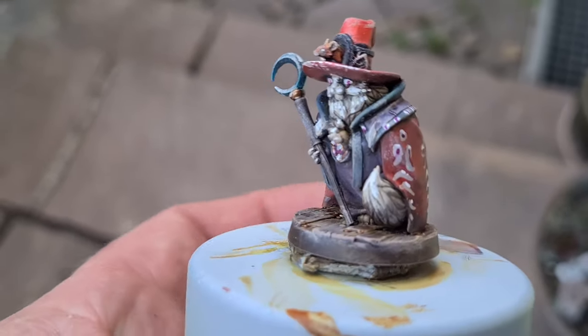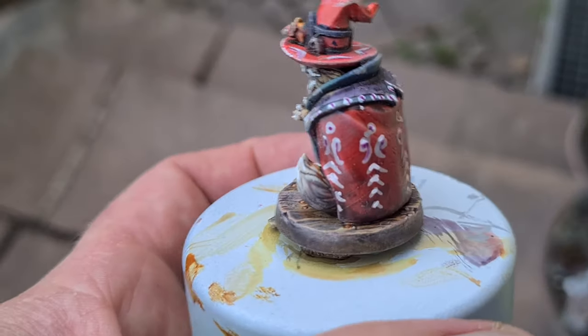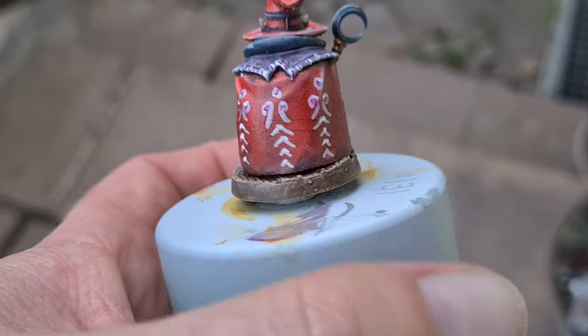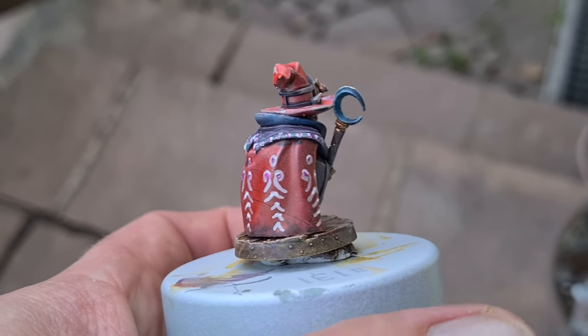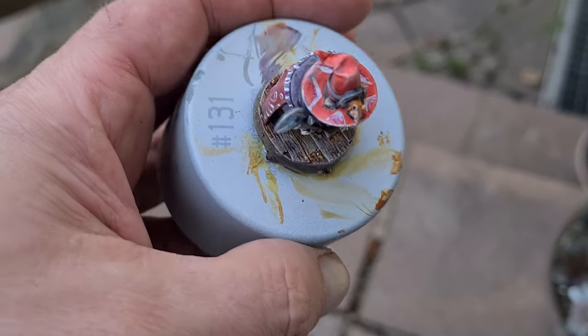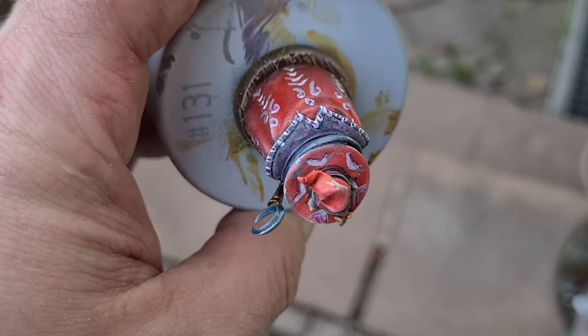Acrylic markers from my kid's room, and I painted some patterns, symbols, thingies on the cloak and the hat. The chubby wizard also got some.